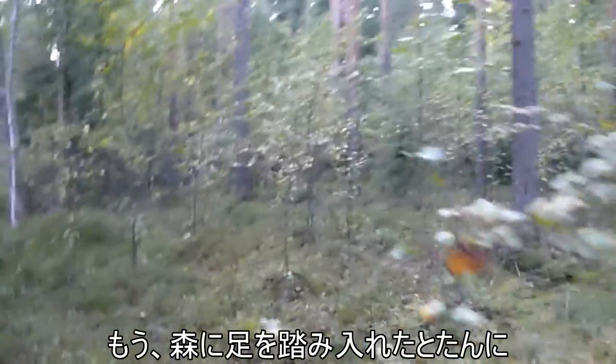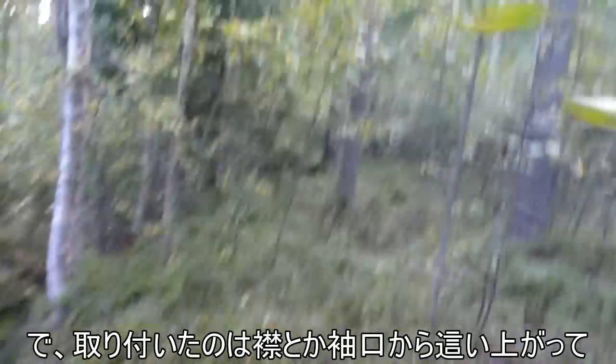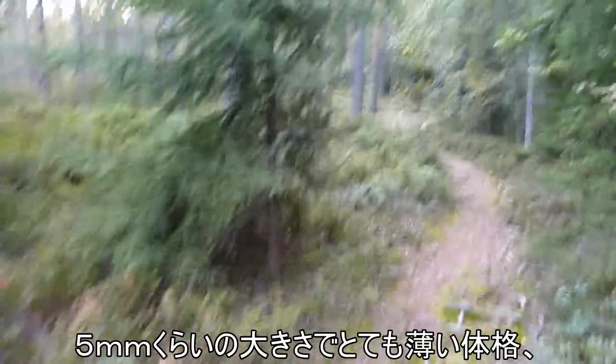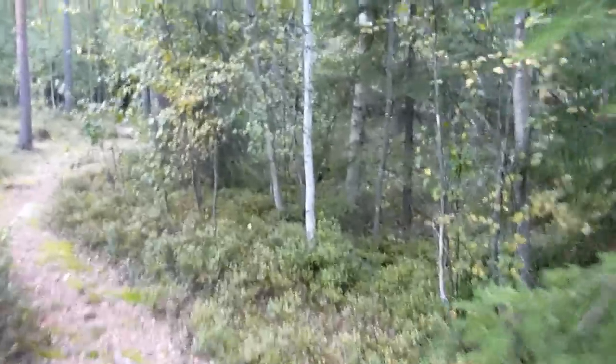It's horrible. I mean, as soon as you step in the forest, it starts flying towards you, and you would be covered by them, and then it starts crawling on your sleeve and into your hair, and that thing is about 5 millimeters in length. It's pretty flat and has really hard, what's the word, armored skin or shell, what's the correct word, anyway.